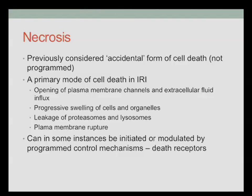Again, necrosis was previously considered fairly accidental, not programmed, and it was initially thought to be a primary mode of cell death in ischemia-reperfusion injury. When one saw apoptosis going on as well, people thought, oh, it must be apoptosis, not necrosis. Now it's going back to a notion that it's this other thing called necroptosis, and I'll get to some of the evidence of that.